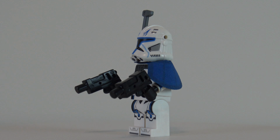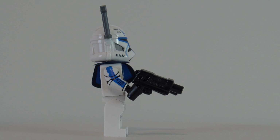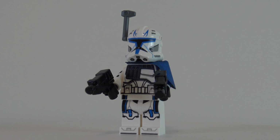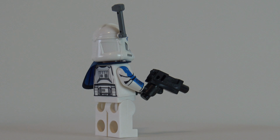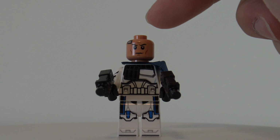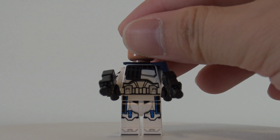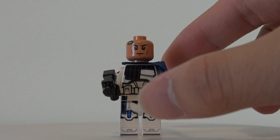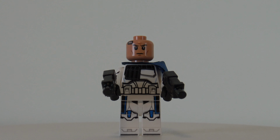But other than that, the helmet and everything else looks absolutely fantastic on him. This is such a good figure, and I can't ask for more for a modern Captain Rex minifigure. And here we have his helmet off. You can see his face here, his bald head. He is bald, so it works. He doesn't need extra hair. You can also see there is a band-aid on his forehead to indicate that this was after his inhibitor chip was removed.